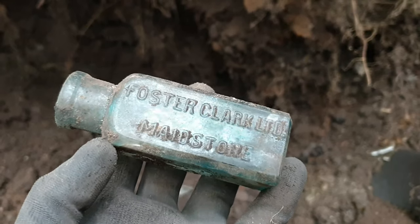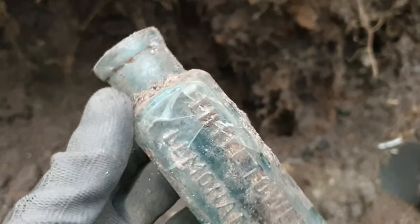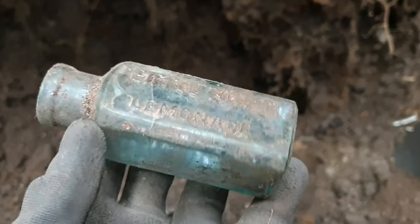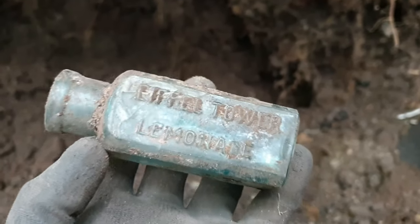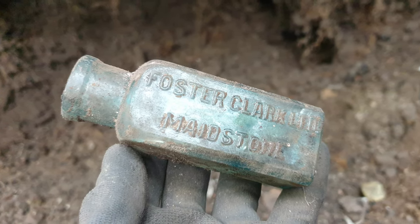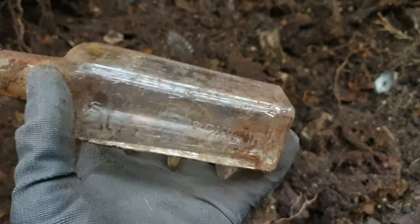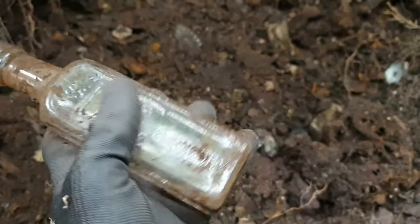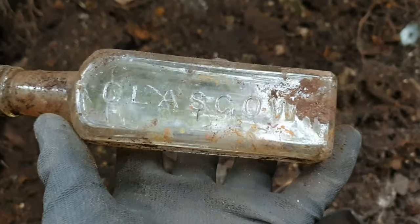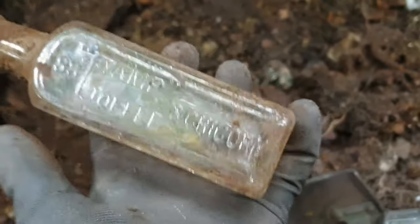Now I've come across another Foster Clark Limited Maidstone, but unfortunately it's damaged. That'd have been a nice colour, that as well. Aqua blue, Africa green, a bit of both. Right, I've come across a Camp Coffee, Glasgow. Patterson's Camp Coffee.